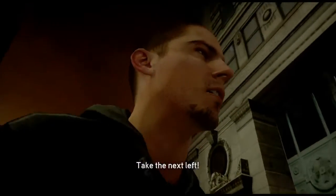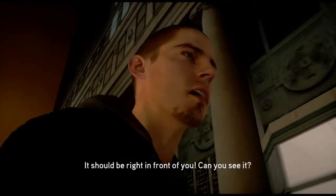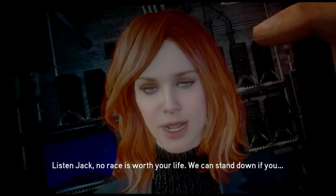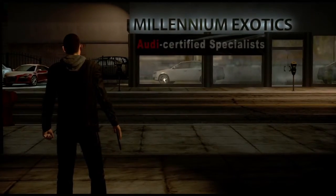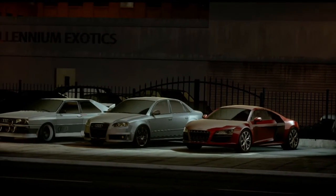Take the next left. Yeah, I see it. Listen, Jack. No race is worth your life. We can stand down if nobody's standing down. Ooh.